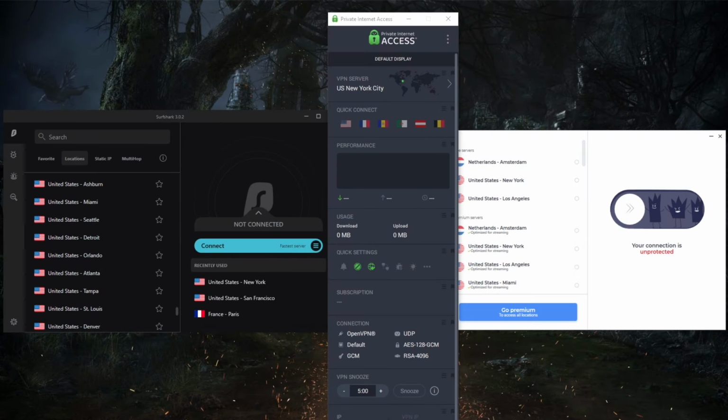And today we're going to be taking a look at the top 3 VPNs for your friends and family if you'd like to secure multiple devices without having to use a router. Ordinarily you would have to install your VPN on a router in order to secure many devices, or an unlimited amount of devices at that.